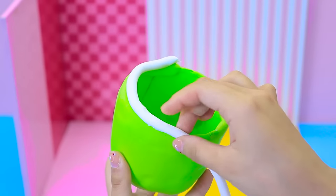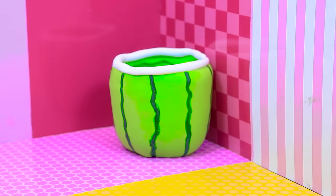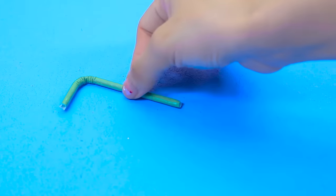Cut off the bottom of the jar. I will use it to make a bathtub. Choose any color you want. Now we will use the straw to make a shower.